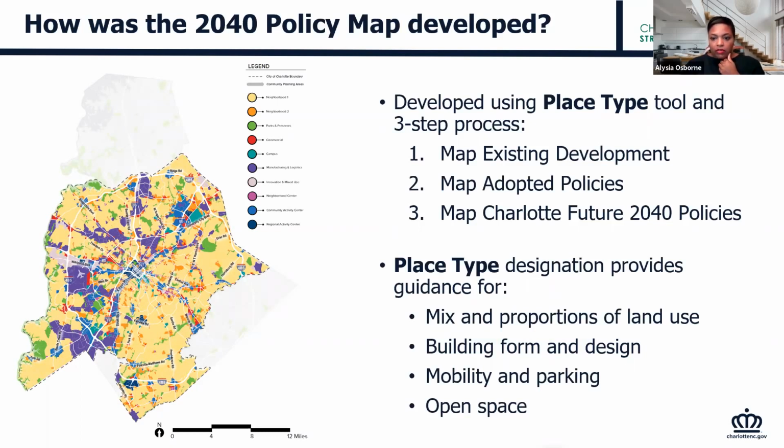So the policy map was developed using a new tool called place types and followed a 3-step process. Place types are a new classification system to organize patterns of development. They're more complete and holistic than what we use today. Our future land use map or the policies of today only talk about the type of development in terms of residential, commercial, or institutional, like schools and hospitals, and what can be allowed on a specific property. And that's it.